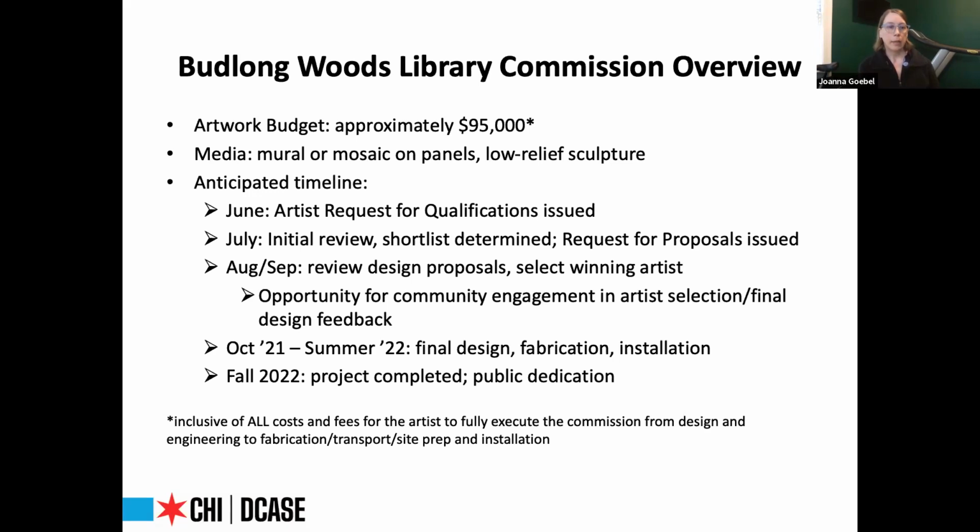The anticipated timeline: in June, we will issue the request for qualifications to the pre-qualified list. This will be an invitation to submit a letter of interest to be considered for a design proposal. In July, initial review of those letters of interest, the short list will be determined by the project advisory panel, and a request for proposals will be issued. In August or September, the panel will be reviewing design proposals and recommending one of the finalists to be awarded the commission.